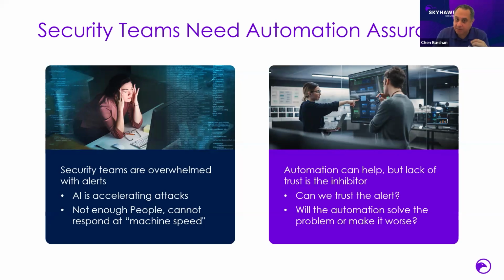And at the same time, we see that trust became an inhibitor for adoption of automation, with two main factors, actually. One is, can we trust the alert? Can we make sure that the alert is true positive and not a false positive? Therefore, making sure that we invoke automated response for a true event. And second is verification of the automation, to make sure that the automated response itself will not make more damage than benefit.